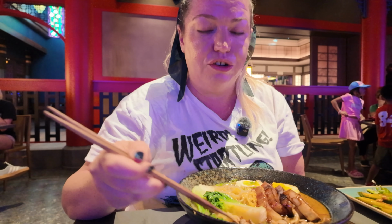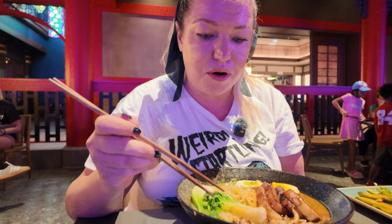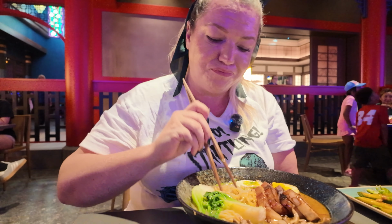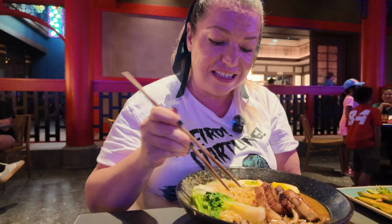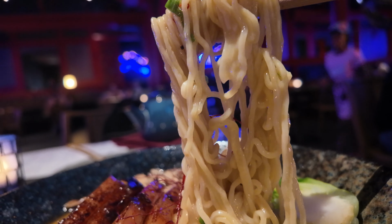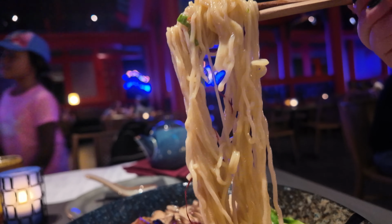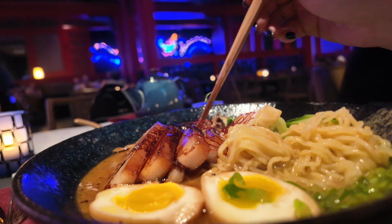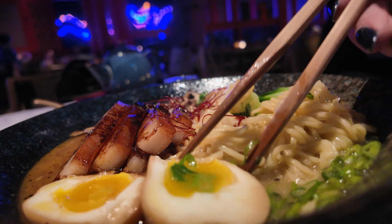What do I mean by that? Usually you're not going to find this kind of stuff, especially inside of the park. You might be able to find it at one of the higher end hotels, but this is inside of a theme park. I just had ramen the other day from a restaurant that I usually order it from here in Orlando, and this is better than that. And that place is good.